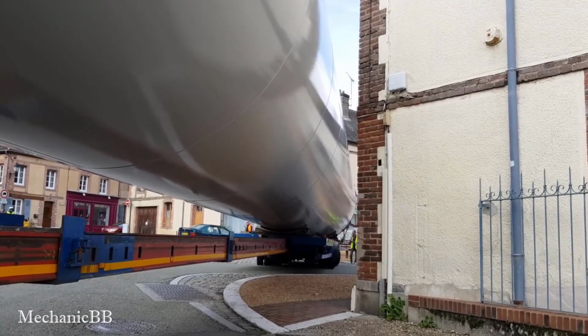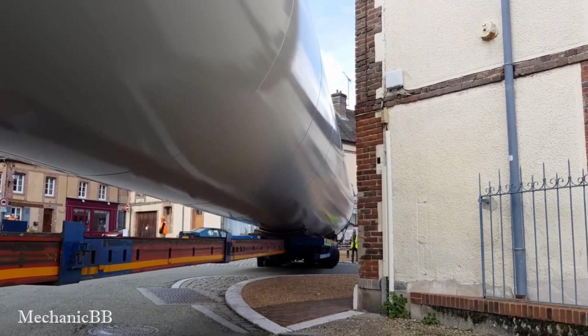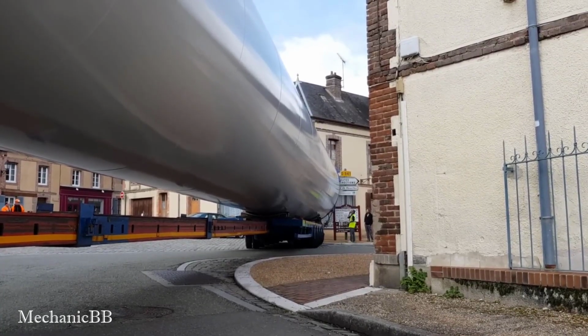It seems like the oversized load truck is moving according to the driver's wishes, and it is carefully progressing through the curve to ensure everything is most accurate.